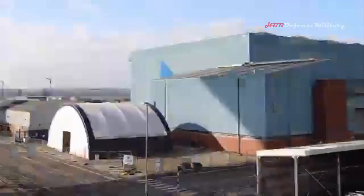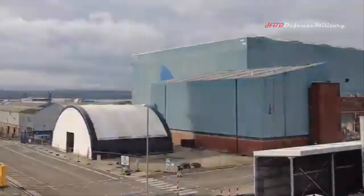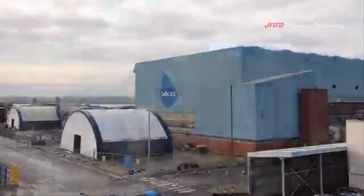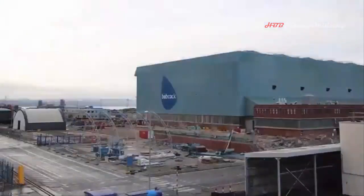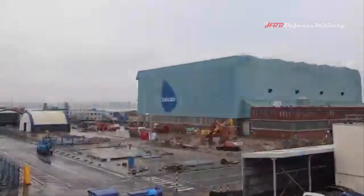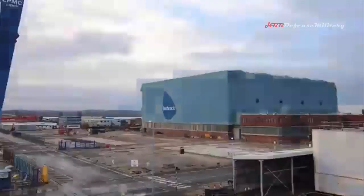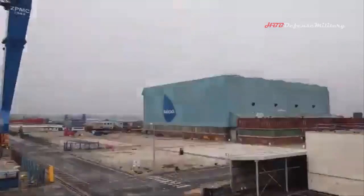HMS Venturer is scheduled to be structurally completed and in the water by 2023. All five Type 31s are planned to be delivered to the RN by 2028, with the final ship operational by 2030. The design work has progressed well, but the project is now entering the most challenging phase, promising to build major warships more rapidly than anything attempted in the UK for several decades.